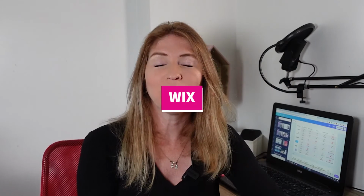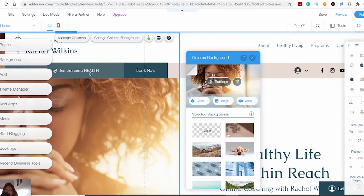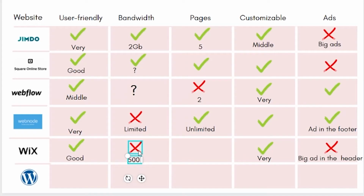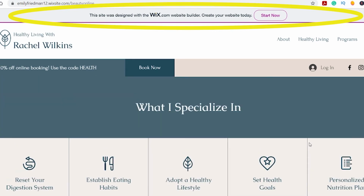Let's move to number 5. Wix. Free website builder with no coding skills needed. You can choose from more than 500 templates and customize your design, or start from scratch and build your professional website specific to your taste and your niche. The free plan limits your site to 500 megabytes of bandwidth, and this is the major downside of Wix. Also, Wix domain names tend to be very long and not very appealing. Another downside of Wix is a big ad running across as you're scrolling down.